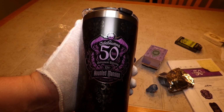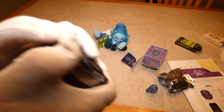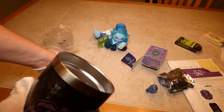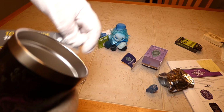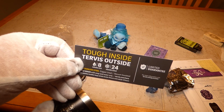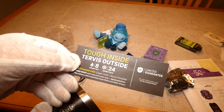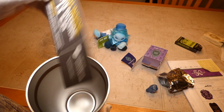Let's see. Should we turn this up, down? I don't know. Let's see. Pops off. Nice hold. Inside you got stainless steel and a card that says tough inside, traverse on the outside. So yeah, hand wash only. I may never use this to drink out of, I don't know.